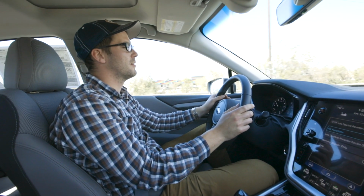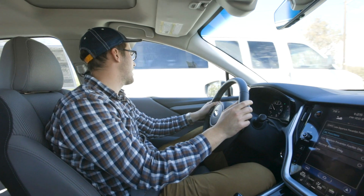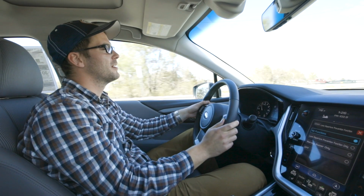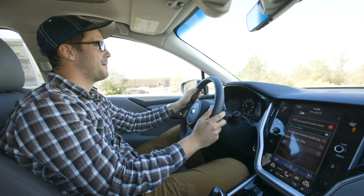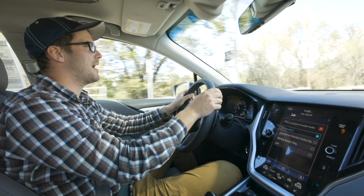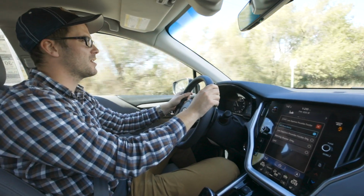Oh, there's someone coming though. Oh, this is fantastic. I would definitely use this in traffic, 100%. So my turn signal is on, so temporarily the lane centering feature is off. And right away, boom, back to being active. This is a tremendous improvement here. I really like this a lot more than the previous system. The lane centering is so much better than the old lane keep assist was.